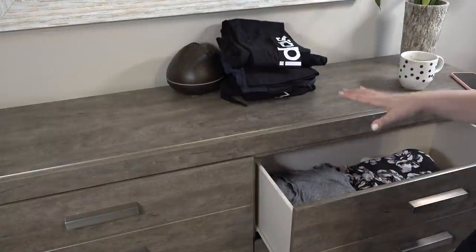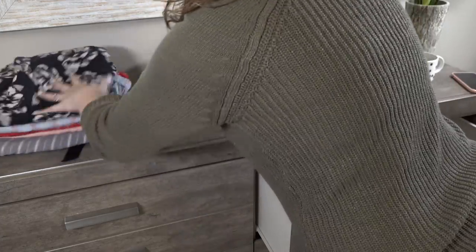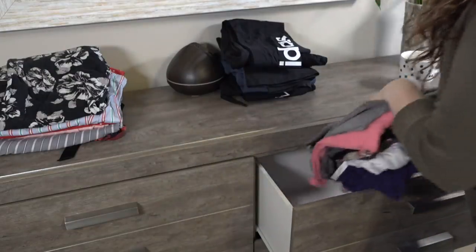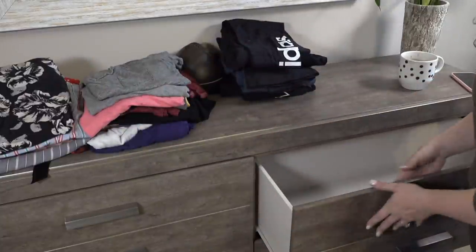I have thinner drawers down below, so I might actually move my PJ drawer, and then I can use these taller drawers for those bigger sweatshirts that I was hoping to have room for all in one drawer. So yeah, this is plenty to fill one of the smaller ones. So I figure let's keep this open.